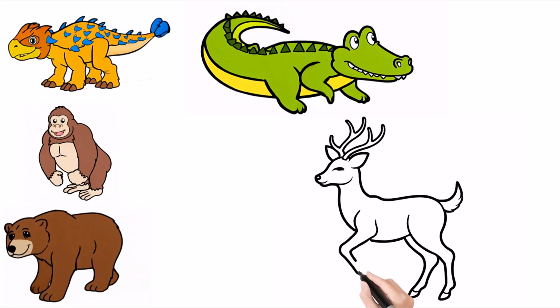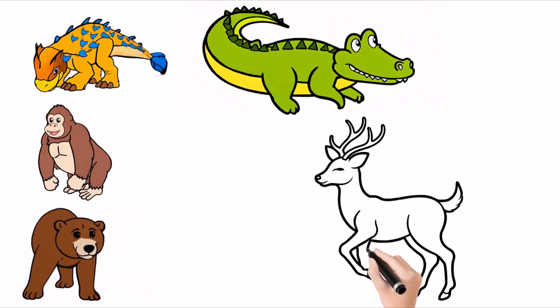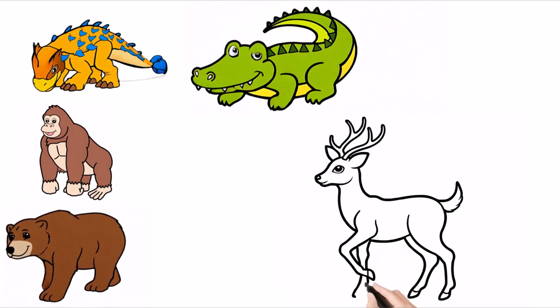Deer are herbivores, with their main diet consisting of leaves, grass, and fruits. They are symbols of grace and elegance in many cultures.